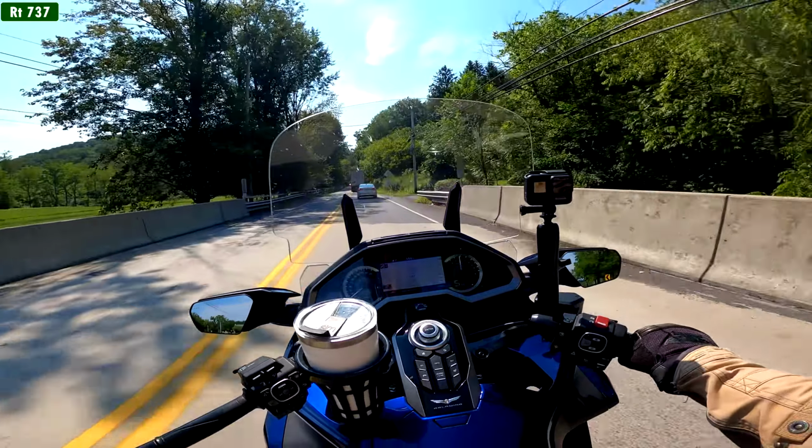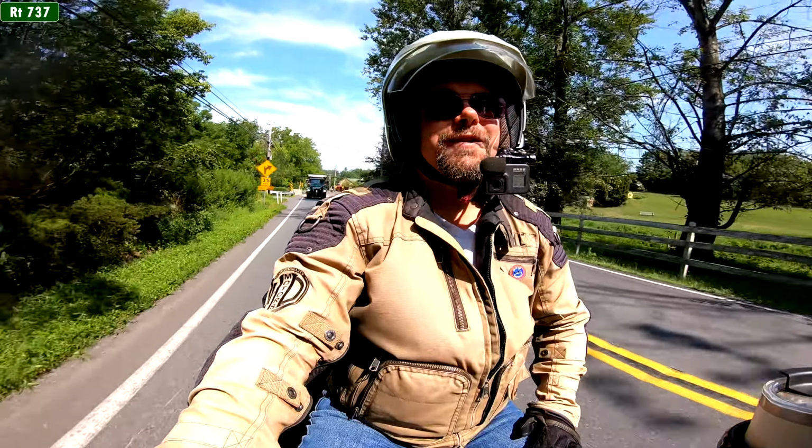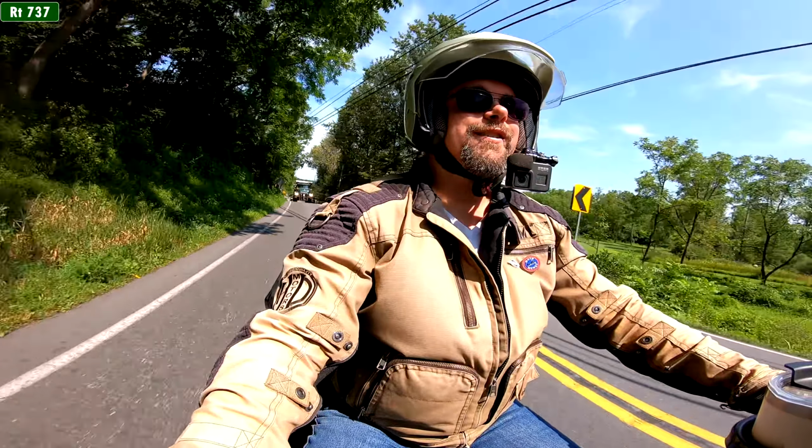So he put air in the tires, put them where they're supposed to be. Got the bike, took it for a ride. Lo and behold, the bike rides like a dream. Suddenly the bike is beautiful. It handles great, it rides great, it feels great on the road.